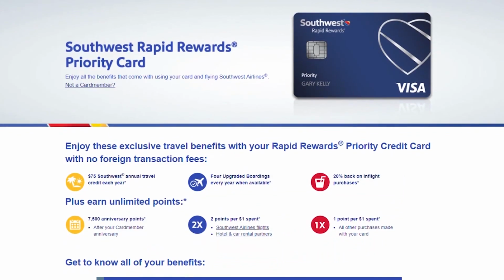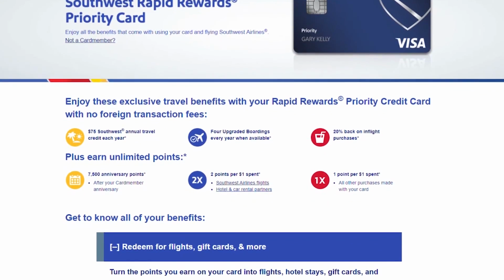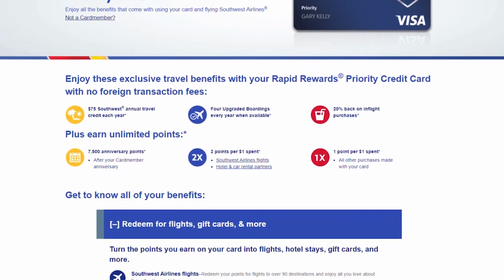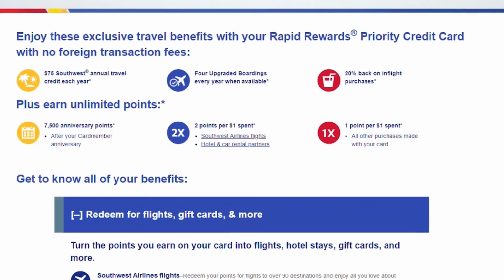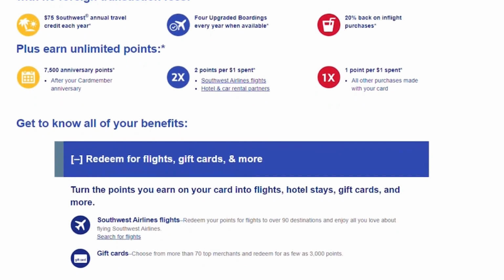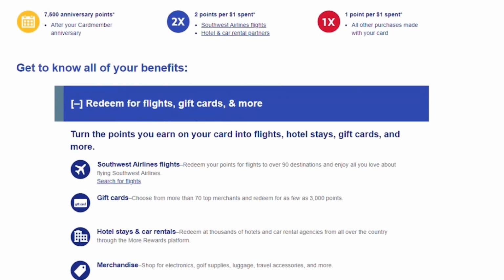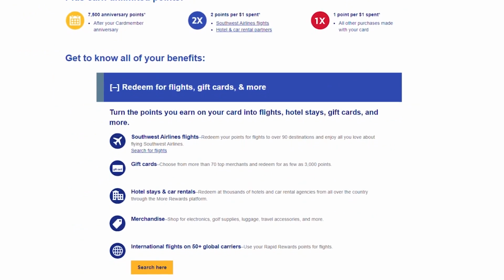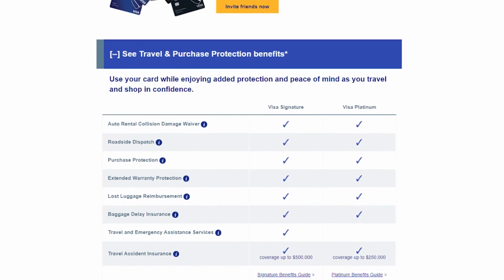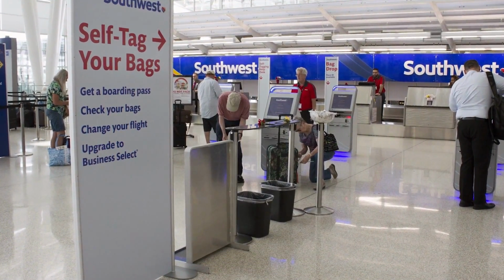Next up is the Southwest Priority card, which has an annual fee of $149, which may seem high, but you can actually get a lot more value out of this card compared to the other cards. Every year that you have the card open, you're going to get 7,500 bonus points plus a $75 travel credit each year. You also get 4 upgraded boardings, 20% back on drinks and Wi-Fi, and 2 points per dollar on Southwest purchases, as well as Rapid Rewards hotel and car rental partner purchases. 1 point per dollar everywhere else. No foreign transaction fees. So you're getting a lot more value out of this card compared to the other cards, assuming you're going to fly Southwest, because just with that $75 credit alone, you're only $5 more in annual fee than the lowest one, the Plus card, at $69.